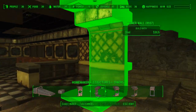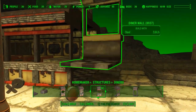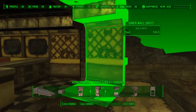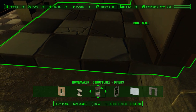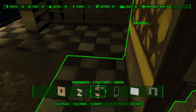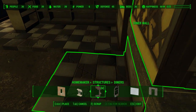Can I actually snap these pieces? That's really awkward if I can't. Nope. Damn it. Okay. We're going to have to painstakingly connect this manually. I'll do it manually. Love it. Turn off the surface snapping so we can line up properly.